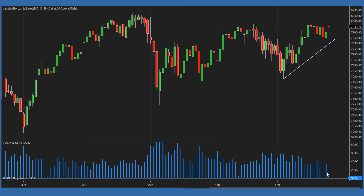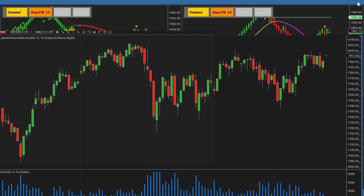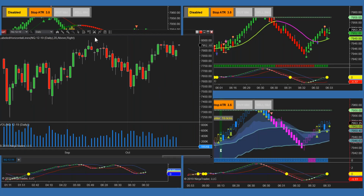What I find interesting, though, is on every rally bar how light the volume is. Remember, if we're going to breach 8,000 here, we want to see an increase in volume. We want to see a decent volume bar. It doesn't have to be like that, but certainly it needs to be on par with the average volume. And if it were a big volume bar, well, then that just tells us there's some market participation there, and we should see the breakout stick.